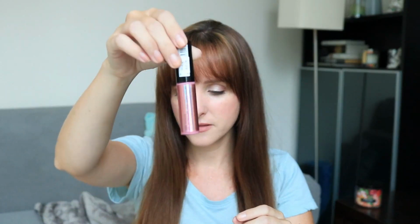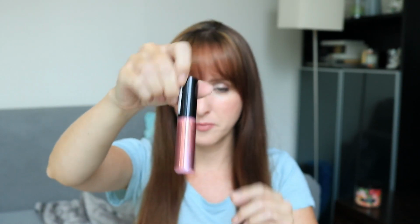And then anyway, the item that I picked to replace the Revlon Super Lustrous Lip Gloss is this NYX Everything Lip Oil. It isn't totally opaque in the package. The package has a label on it, but when I was trying to peel the label off, it's fairly opaque.